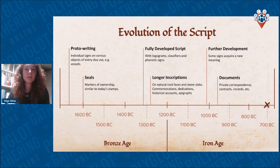Then a little bit later, around this time, seals start appearing, and these seals are a little bit like today's stamps. So they mark ownership. They could be impressed into clay tablets, and the impression that was left marked clearly either a seal of approval, or a seal of ownership, or a symbol of the king. These inscriptions are quite limited in length. They are usually very short. They are also bilingual, or rather we don't know which languages were used there, because those inscriptions are very short and they consist only of names. So also in this period, the writing system maybe is fully developed, but we do not see it yet.